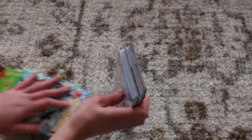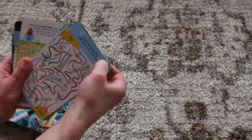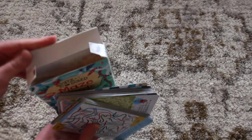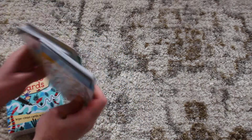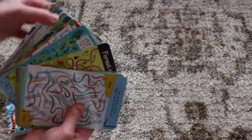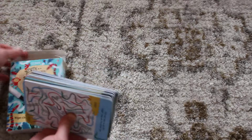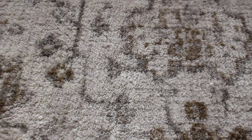I actually got this set for my niece, and I'm going to punch a hole through it and put a ring on it. It does come with a pen too, but I'm going to add one that can stay on the loop. Even if you have more than one kid, there's so many here. You can make a couple different sets and keep these in the car, bring them with you in the grocery store, sibling's practice. Great to keep them busy.